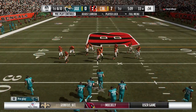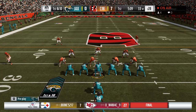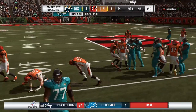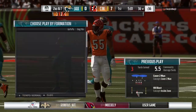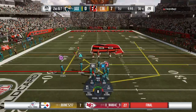So they'll come up 1st and 10 now from the 33. And they'll run it here. And the hole closes quickly. He gets it across the 35 to the 36-yard line. Vontaze Burfict, the one to get him down. They'd love to just strike back with a touchdown right here. And if it's a long play, so be it.